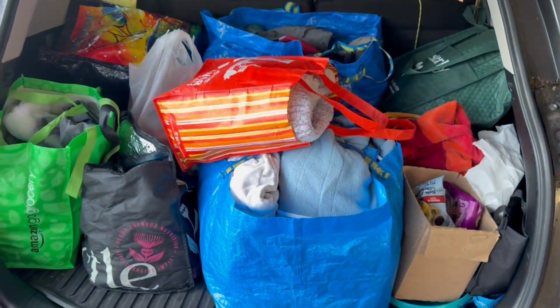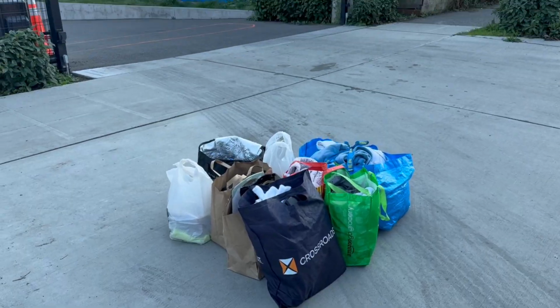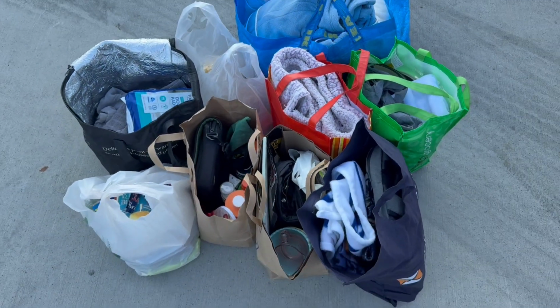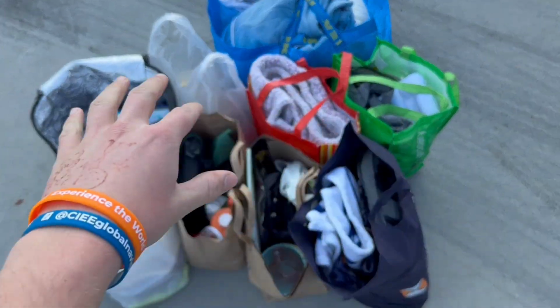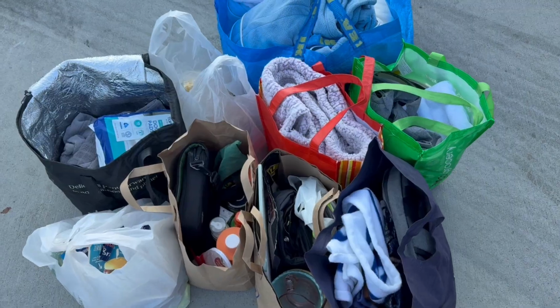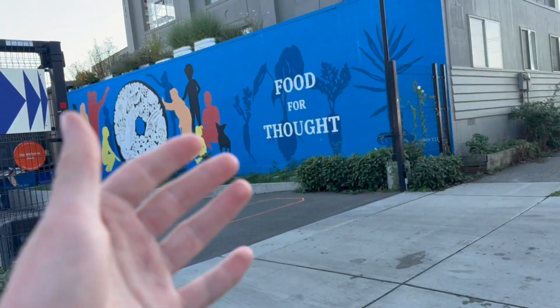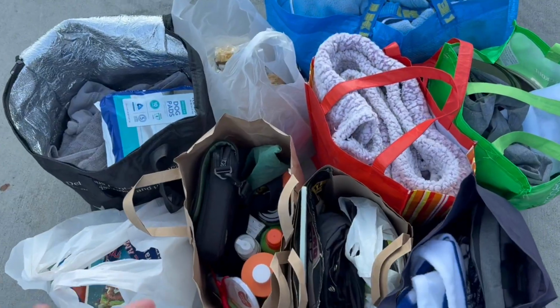Everything's all loaded up in the car. That's the side. And that's the back right there. Here's everything that I found that I showed you earlier. 9 bags full. Check all that out. Just admire it for a second. Every single thing you see here was saved by me from either an apartment complex dumpster or a residential home trash can. And now it's going to the local food bank for people in the community who need it to use.